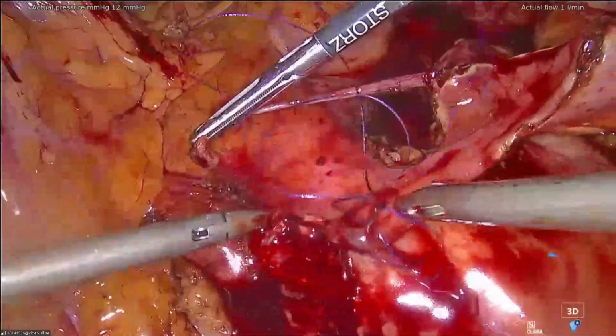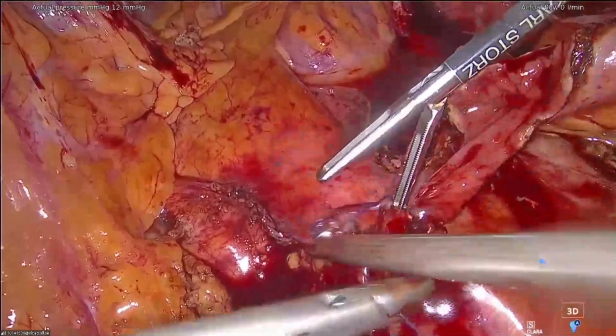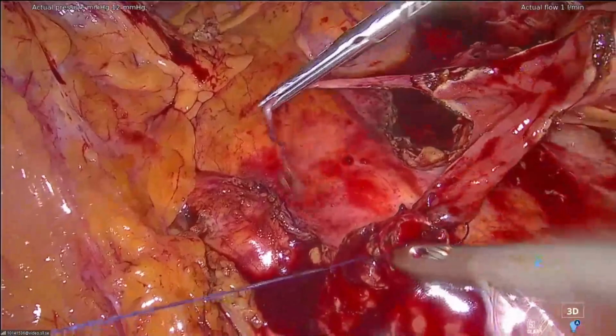What about the strategy for the anastomosis? Will you perform a running, continuous suture, or maybe interrupted? I always do a running suture.